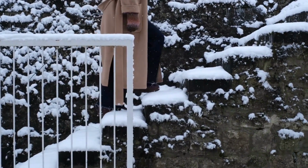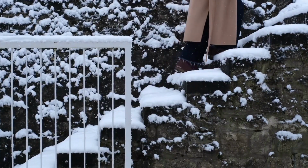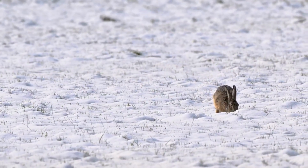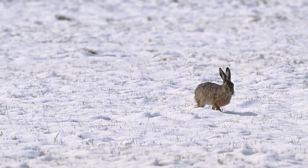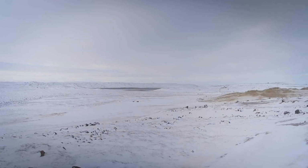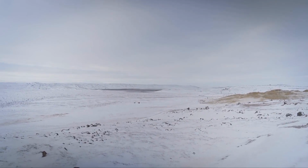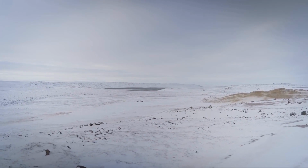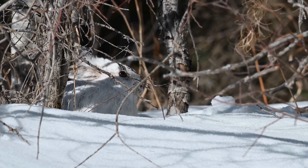One of the Arctic hare's most remarkable adaptations is its ability to change color with the seasons. During the summer months, their fur is a mottled brown, blending in perfectly with the rocks and vegetation. But as winter approaches and the snow starts to fall, their fur gradually turns white. This remarkable transformation provides excellent camouflage against the snowy backdrop, making it much harder for predators to spot them. It's like they have their own invisibility cloak. This clever adaptation is crucial for their survival, allowing them to blend seamlessly into their surroundings.